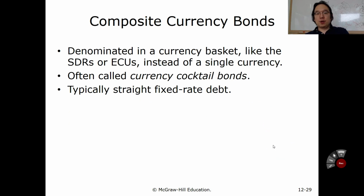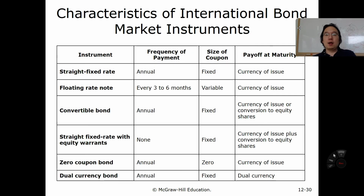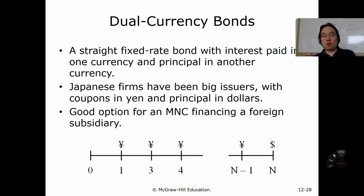Anyway, that's that. Composite currency bonds are denominated in a currency basket like the SDRs of the IMF, special drawing rights, and ECUs, instead of a single currency, often called currency cocktail bonds. Typically, it's a straight fixed rate debt.